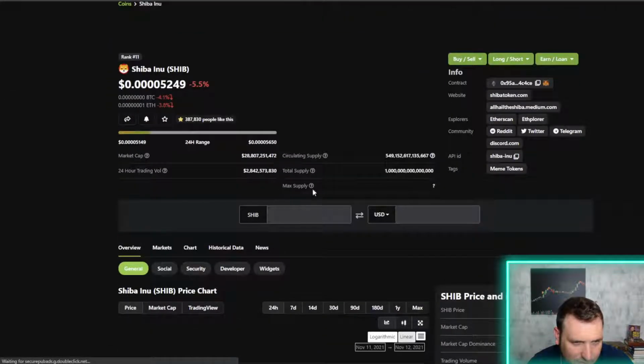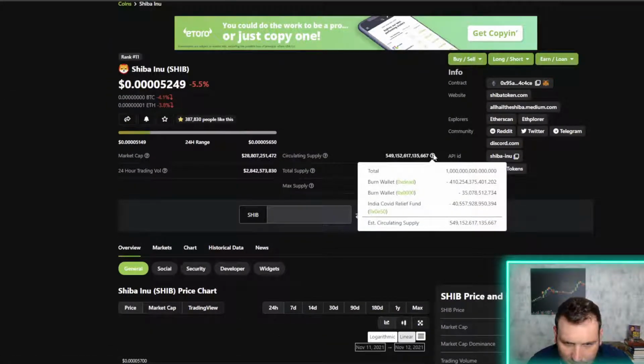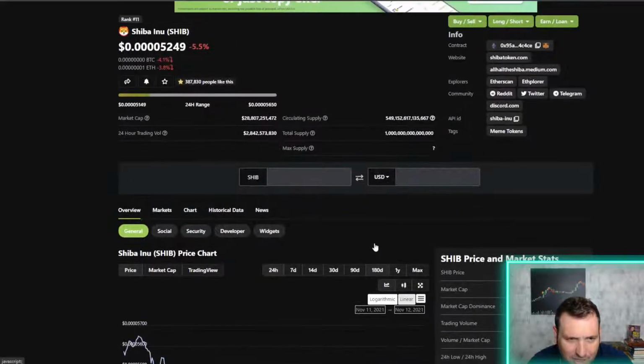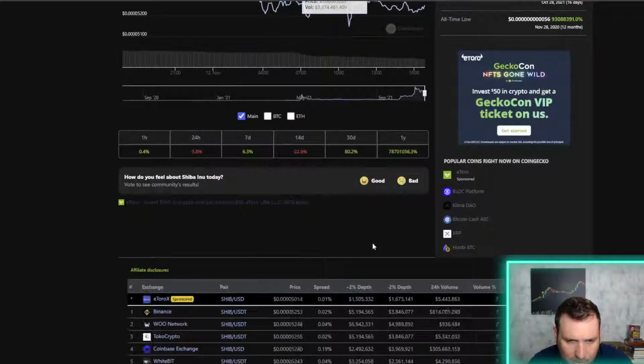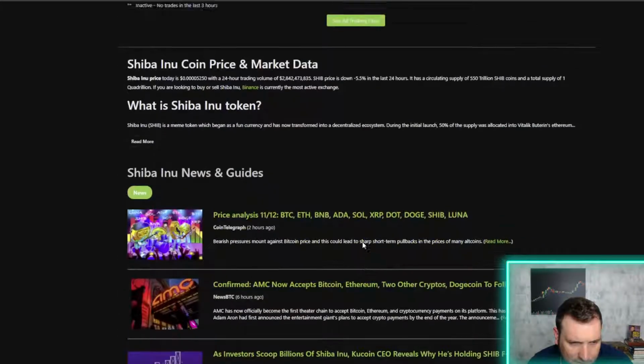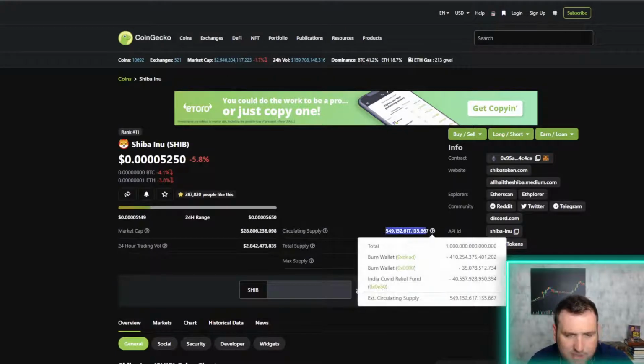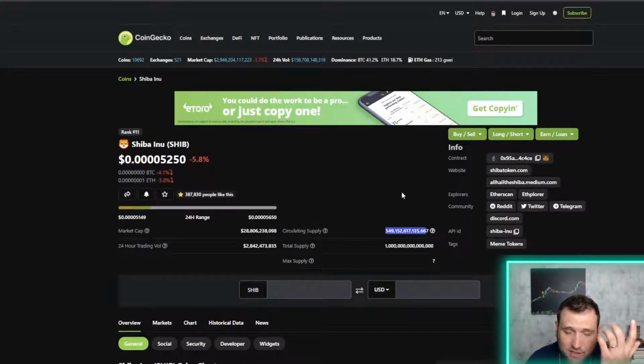ShibaVax? What the hell is that? Let's see. So burn wallet looks like, yeah, over half the supply has been burned. There's still a lot. 500 trillion is still quite a bit. I mean, that's a very, very high supply, but it's so cheap. And we got, what I say, 100,000 people almost holding it. So if 100,000 people each buy $100 worth of SHIB, or they're holding $100 worth of SHIB, that'd be 10 million.